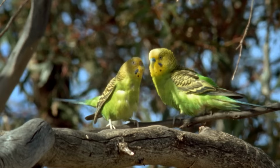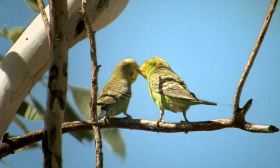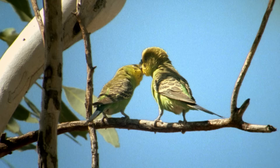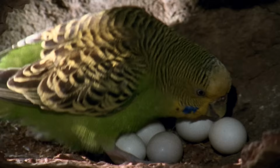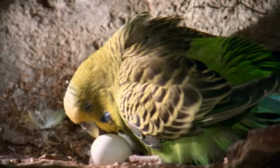The males of these monogamous couples court their females by nudging her beak and by bobbing their heads towards her, sometimes offering food. It is the female budgie that will incubate the small white eggs she has laid. Concentrating on keeping her eggs safe and warm, her partner will bring her food during the 3 weeks it will take before their eggs hatch.